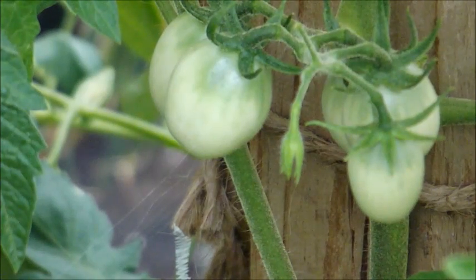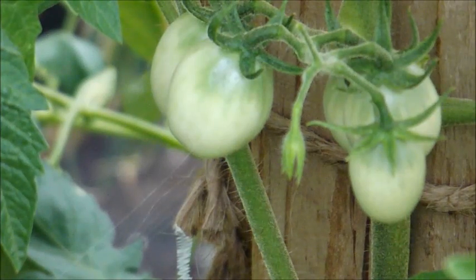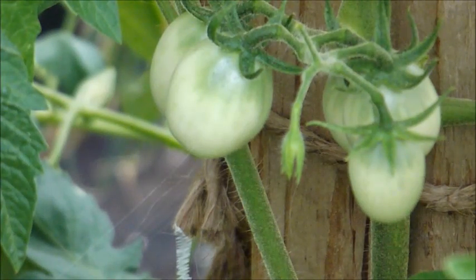You see there, I do have some Roma tomatoes that are setting fruit in here. One of my concerns in the greenhouse would be that it's too hot for the blooms to set fruit, but so far it hasn't been a problem. I'm sure as we progress into the summertime this is going to become a problem, but we're going to try to ventilate it with some fans and keep these things going as long as we can.